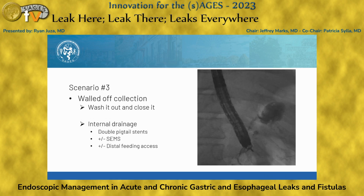Scenario 3, this is a walled off extraluminal collection. You can wash it out and close it just as we had talked about. Alternatively, you can internally drain that collection with double pigtail stents, plus or minus self-expanding metal stents to occlude the lumen or to direct GI secretions through the lumen, and potentially plus or minus distal feeding access.